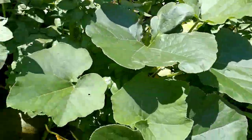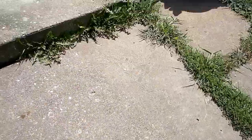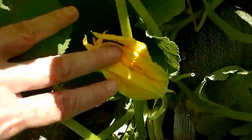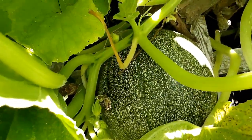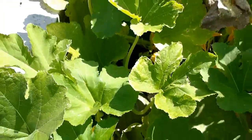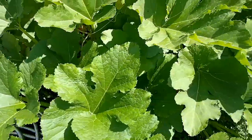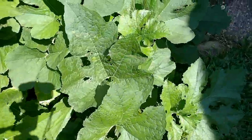So, yeah, that pumpkin is definitely ripening. I think another one that's ripening is one of the bushy oranges. This guy here, just beginning to ripen. Have I got that on camera? Yes, I do. And candy corn has gone a little bit nuts. Here we go.